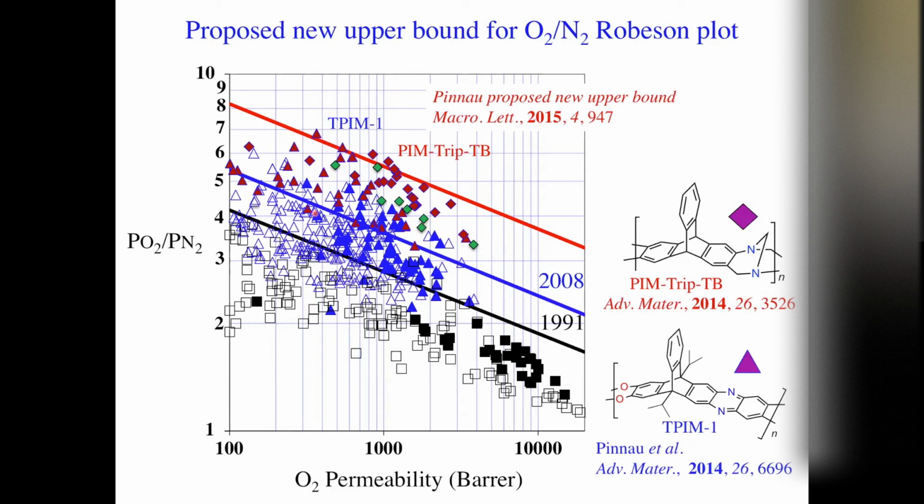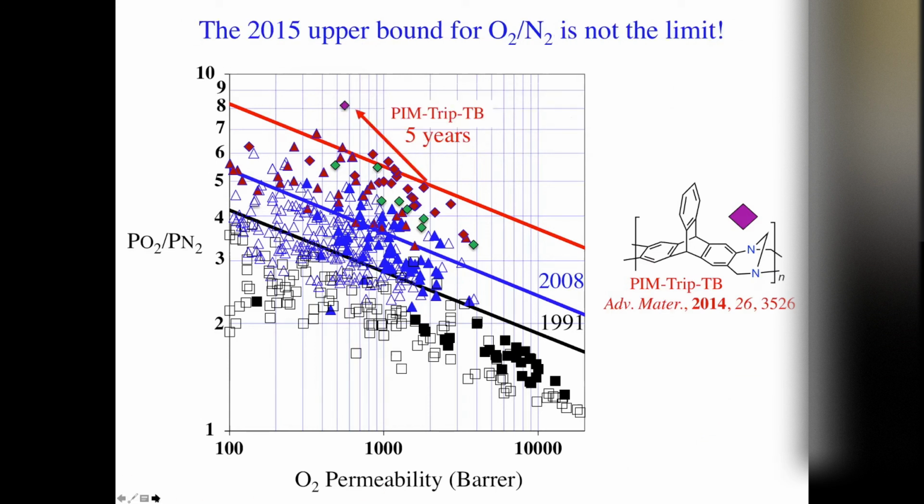Now that's not the end of the story, because the data that Ingo used to draw his 2015 upper bound was a fairly fresh PIM tryptosine TB film. It's only aged for about 100 days, and we've now got 5 years later. We've got the data for this film, and you can see that it's now got a really high oxygen nitrogen selectivity of 8, and yet still maintains permeability of over 500 barrer. So the 2015 upper bound is definitely not the end of the story.